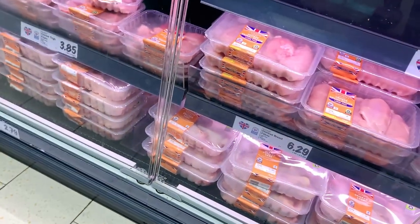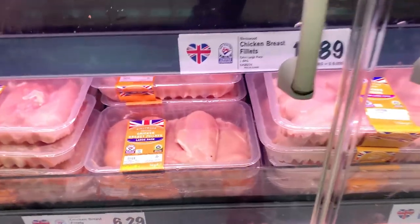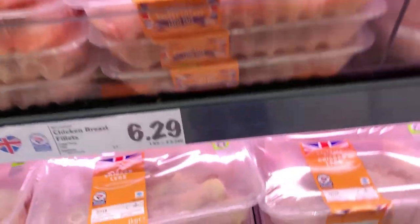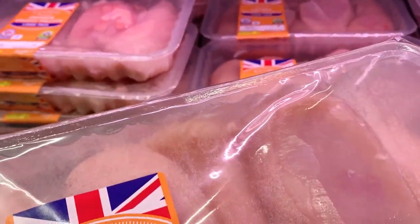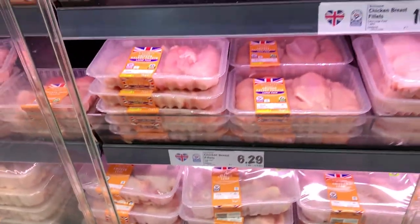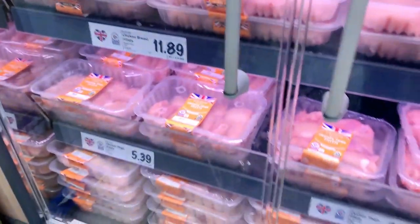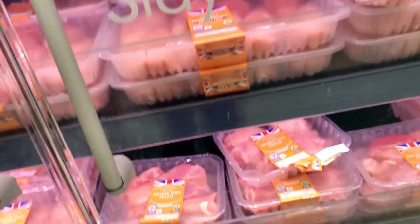Let's get some chicken breasts. Chicken breasts have gone up so much though. So we have chicken breasts for $6.29, which I think has gone way up. And there's 1, 2, 3, 4, there's 5 pieces in here. But I'm gonna get it anyways because we do need some chicken breasts. I don't have any more at home. And let's get another piece of chicken. What do I get? Do I get the chicken thigh? I like to get the clean one.